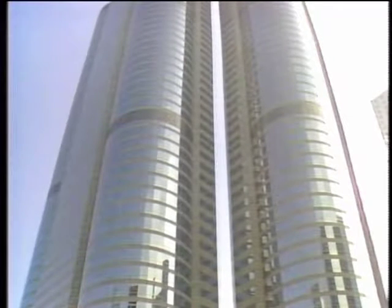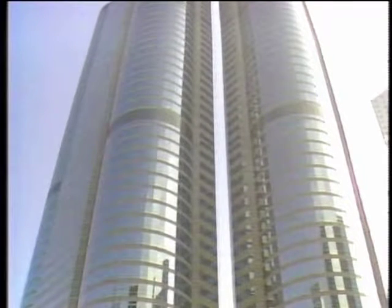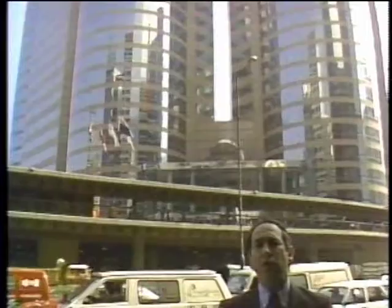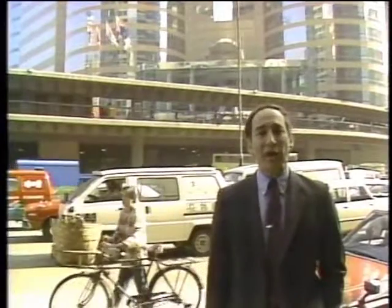When this giant office complex started to go up in 1984, Hong Kong was in the midst of a serious real estate recession. No one was leasing or buying anything. So the owners of this building decided to make it different, to make it stand out above the crowd. They decided to make it an intelligent building.